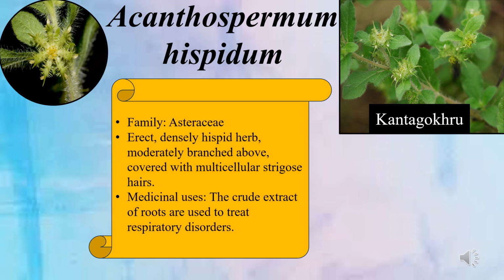Acanthospermum hispidum. It is an annual plant in the family Asteraceae, which is native to Central and South America. This plant is cited as a weed in cotton culture in Brazil, and it is also used as a medicinal plant, basically used in the treatment of gastrointestinal and respiratory disorders, and has expectorant action. And this is an erect, densely hispid herb, moderately branched above and covered with multicellular strigose hairs.